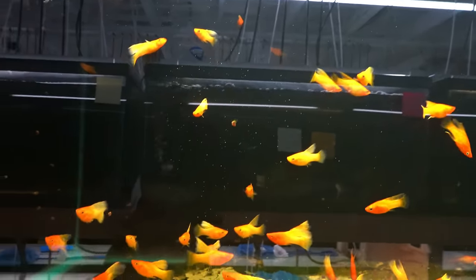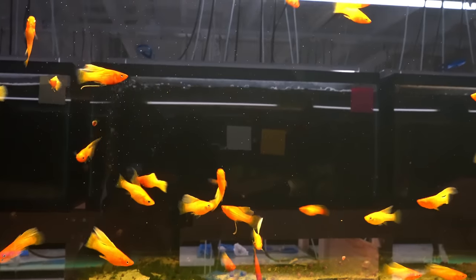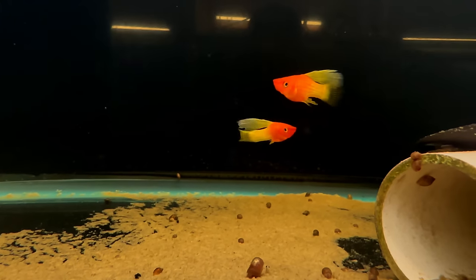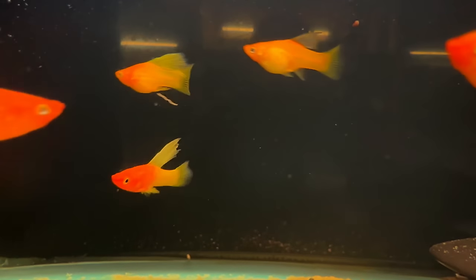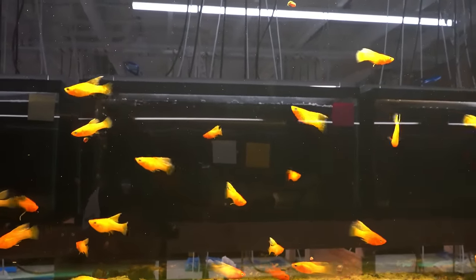They're not hard to breed. These have good colors too. Yeah, look at these. This is a hyphen platy, the sunrise hyphen platy. And we have a lot of tanks of these because we ordered two varieties of show platies, and they were out of one, so they just sent us a bunch of the others. So we've got twice as much of these as I expected.